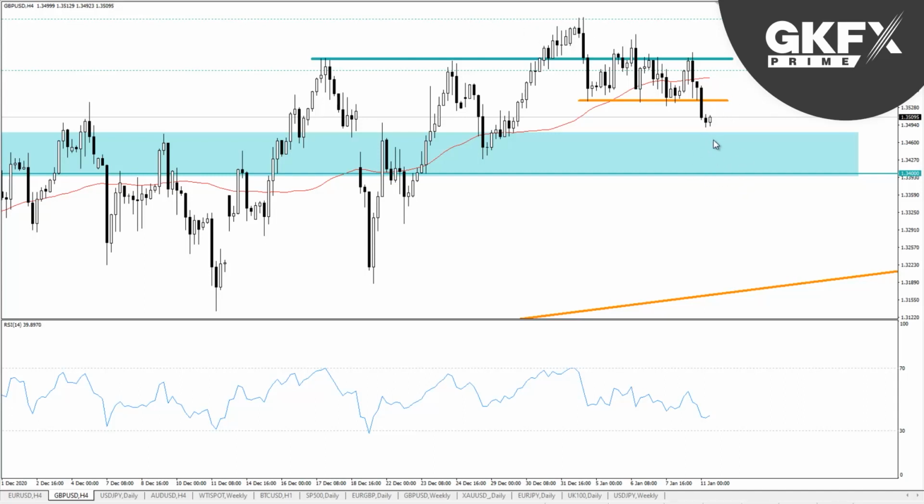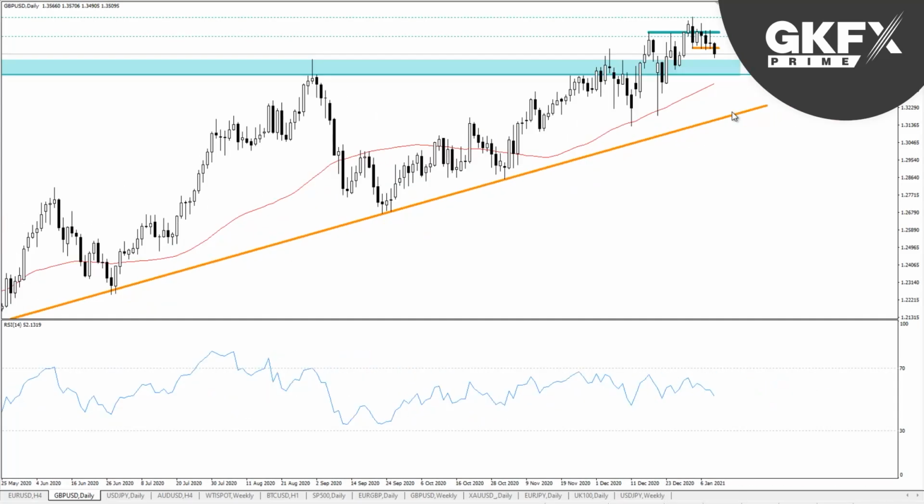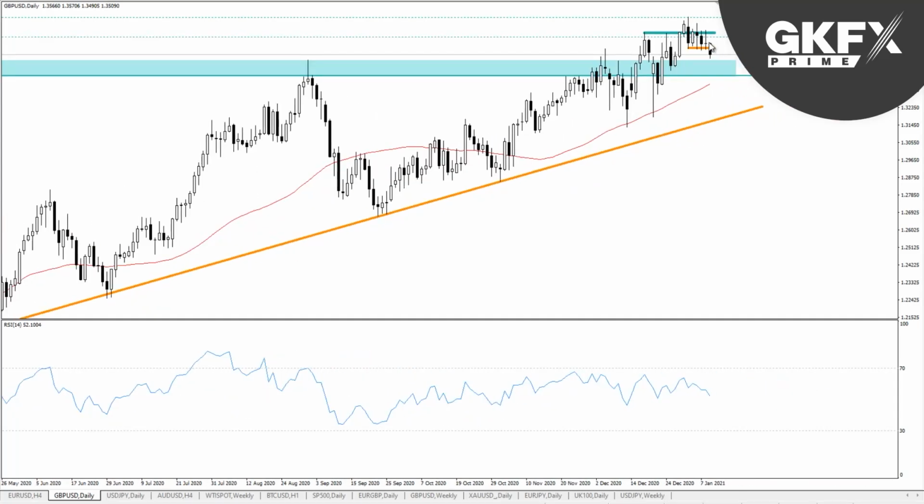If we do take out this shaded area, which again we haven't even dropped that far yet, down to 134, but just think of 134 as a bit of a line in the sand. If you're short from up there, you either take profits or you take some profits, and then you wait to see if we can actually break lower, in which case we might have to come and tag this long-term rising trend line through here. So all the time we are feeling a bit bearish here.